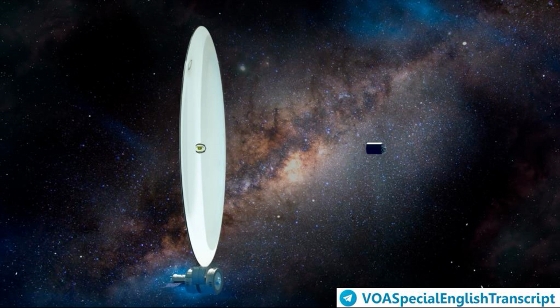NASA notes in a description of its experiments that all liquids contain a force that holds them together at their surface. This force is called surface tension. On Earth, surface tension can keep very small drops of water together in a perfect circle. But when the drops get bigger, the surface tension is broken, and the drop's circular shape collapses. In space, the microgravity environment causes drops of water and other fluids to form perfect circles and stay that way.